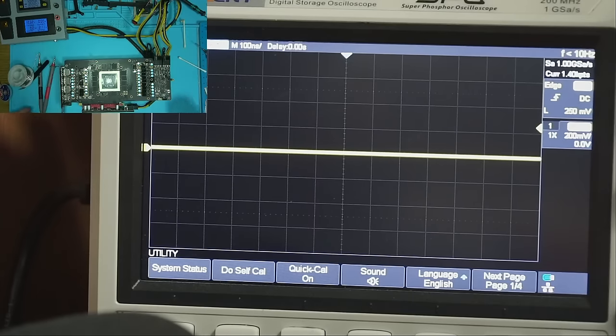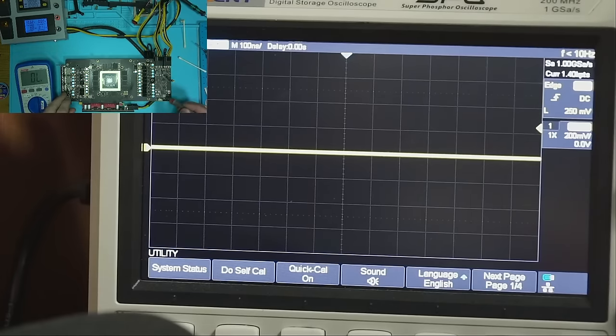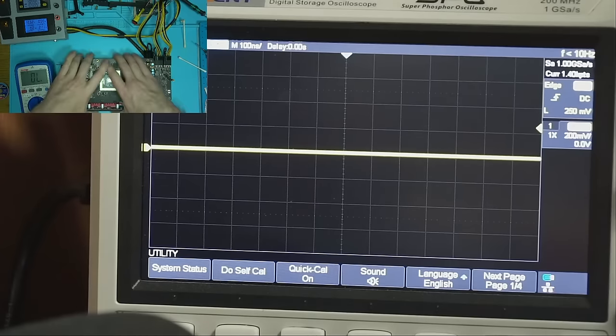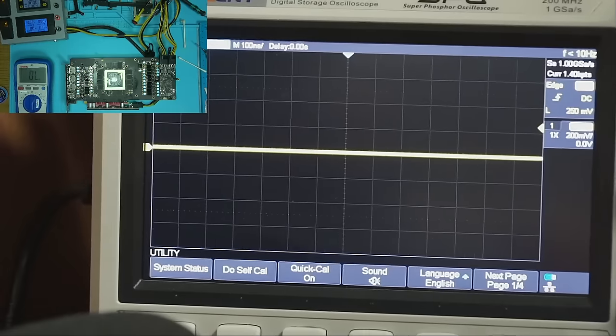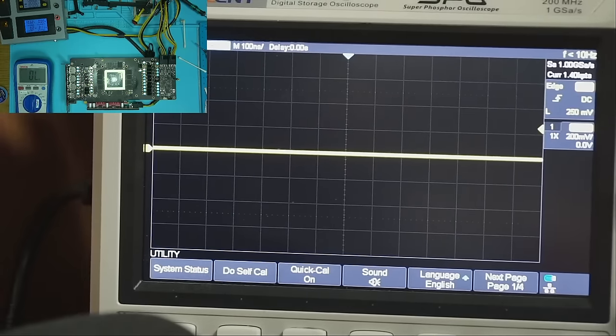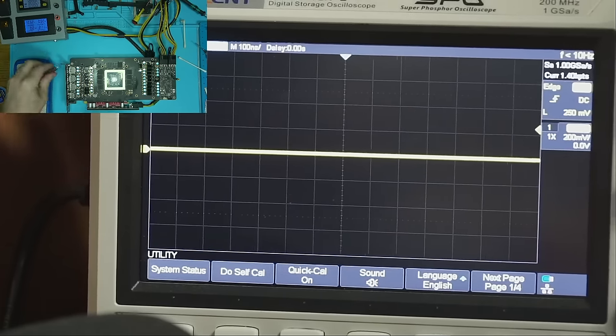Alright, so let's check for resistances, specifically on 5 volt. Nothing there. Let's power the card, see what it does. Looks like we have everything working. So let's go back into the... Oh, you've been watching the scope all that time, and you didn't even tell me.